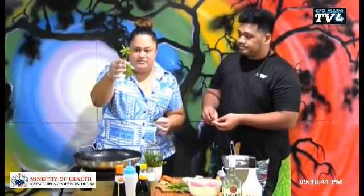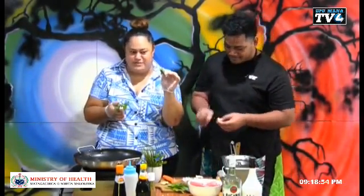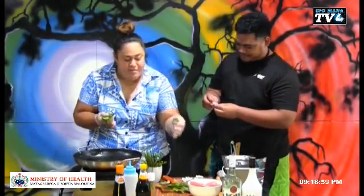This is mint. I'm sure everyone knows what mint is. You know what mint is? Oh yeah, you can find it in your drinks, cooking, anything. So this is mint, and I also like to use it in my cooking. It doesn't have to be just for the drinks because you can find these in mojitos. I know everyone knows that, but we use this in our cooking as well. So I'm going to take a little bit of that.